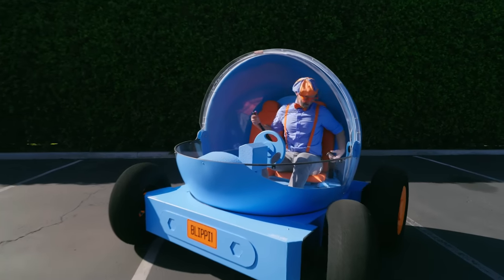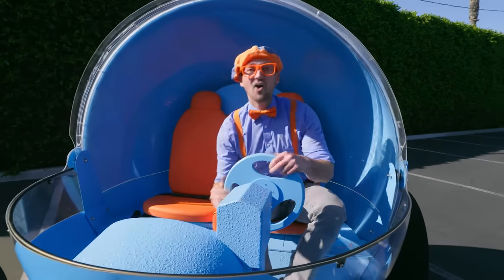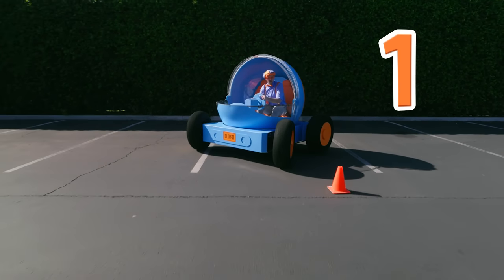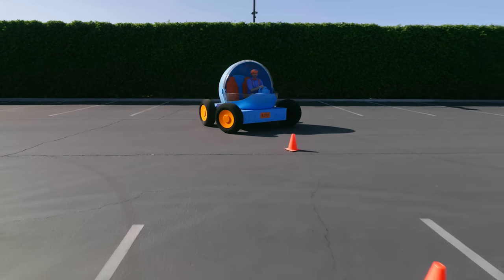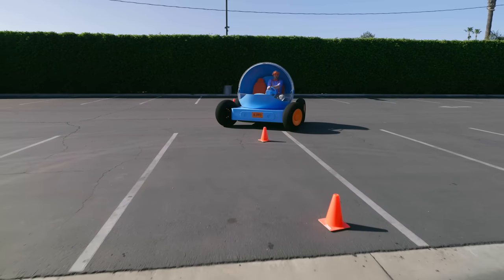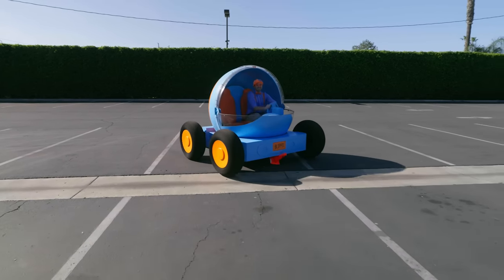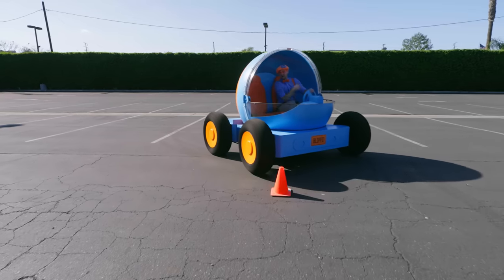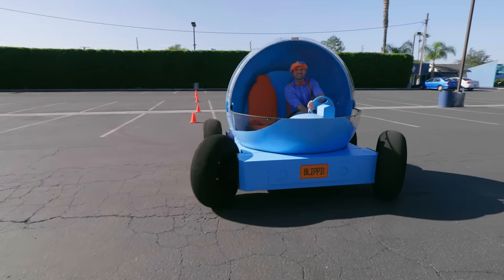All right. First, you need to buckle up. All right. Here we go. Ready? 3, 2, 1. Whoa! Yeah! Whoa, we got it! Oh no! Whoa, barely! Oh no! We missed it! Whoa! Whoa! Watch out, cone! Oh no! Whoa! Did you see that?